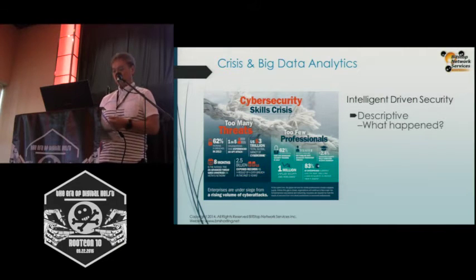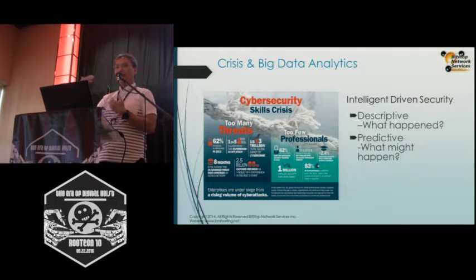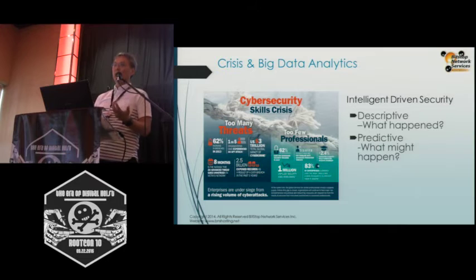So simple, right? The next level of complexity going up is what we call predictive analytics. It answers the next question: now that we know what has happened, can you help me understand what's going to happen based on what we know now and based on what we see from the network data?